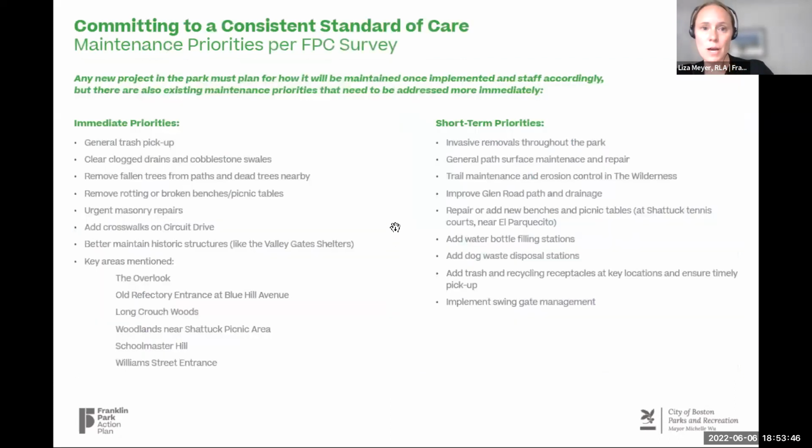So these were results from the Franklin Park Coalition survey about maintenance priorities. Just to give you a sense of the kinds of things that were identified that need to be addressed, that we're hopefully going to be able to get quite a bit taken care of this year, if we haven't already done it over the winter.